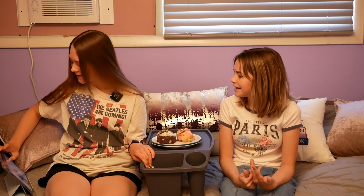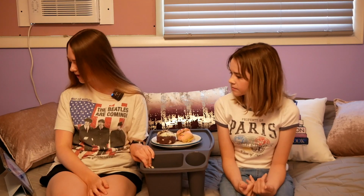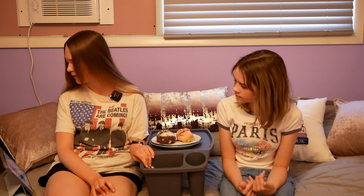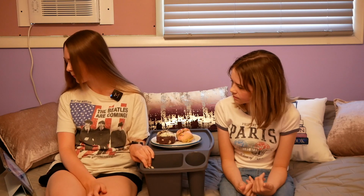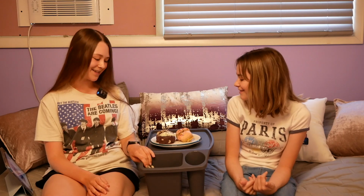So this is our signature ube base loaded with Oreos, cream cheese chips, Hershey's cookies and cream bars, and Oreo cakesters stuffed with our homemade ube Oreo cheesecake and Oreo cream cheese frosting. And that's all topped with a white chocolate shell and Oreo crumbs. So excited to try this.